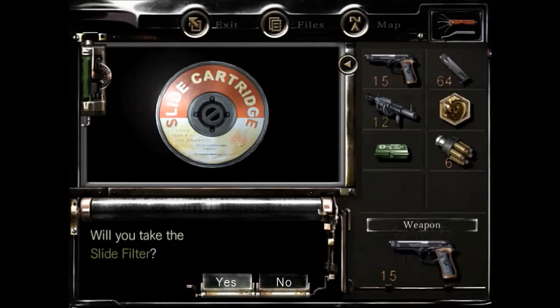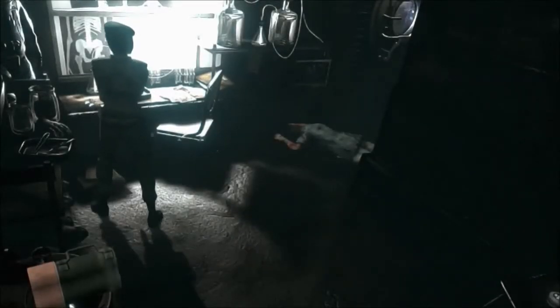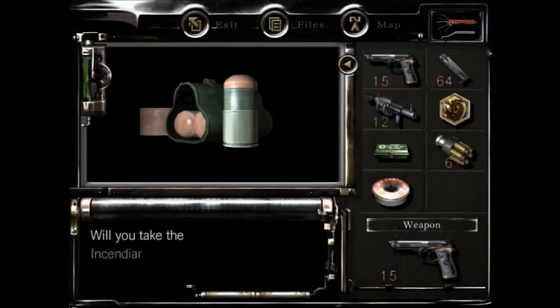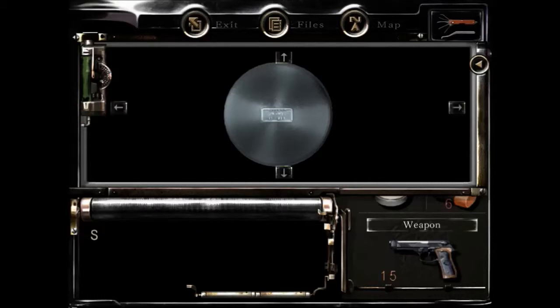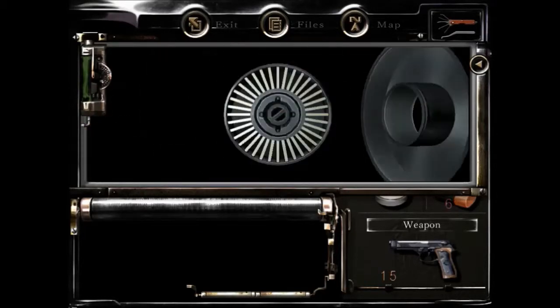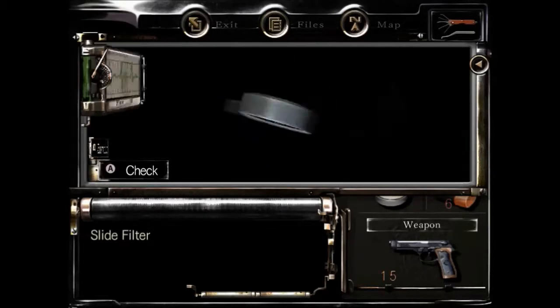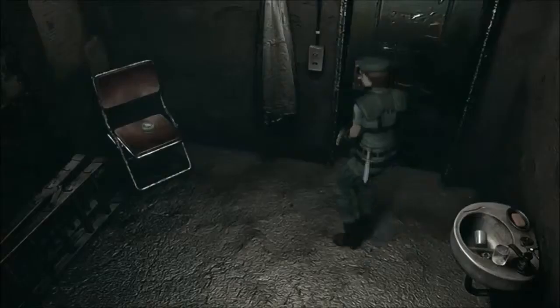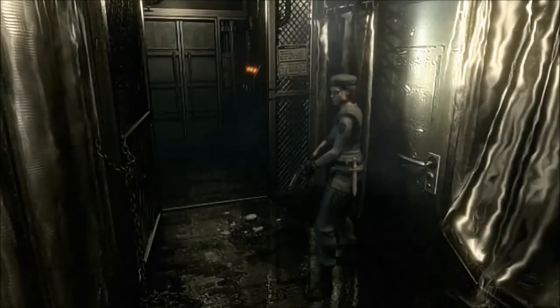Slide filter. And some shotgun shells. Okay. Let's have a look at this. Nothing unusual. There are red coloured slides inside. Nothing on it. Right. Well, there's an ink ribbon, but inventory says I can't pick it up.